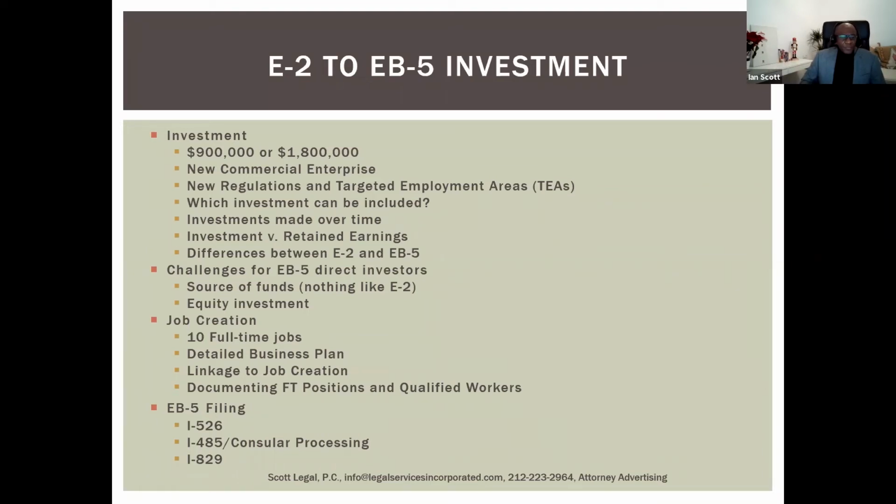Another interesting thing with investment in EB5, and let's talk about an example. Let's say you have an E2 business and you say, well, I just want to start from scratch because this retained earnings thing is confusing, and I just want to open a new business. So let's say you're in a TEA area and you have $900,000 and you put it in a bank account. And then you file a petition for EB5. Doesn't work, unfortunately. The government's not going to consider the money in a bank account as committed.